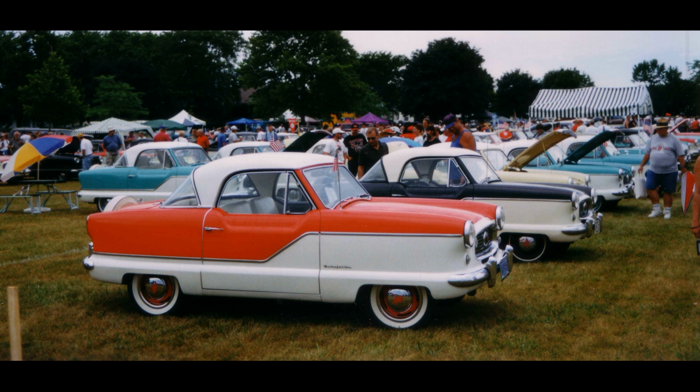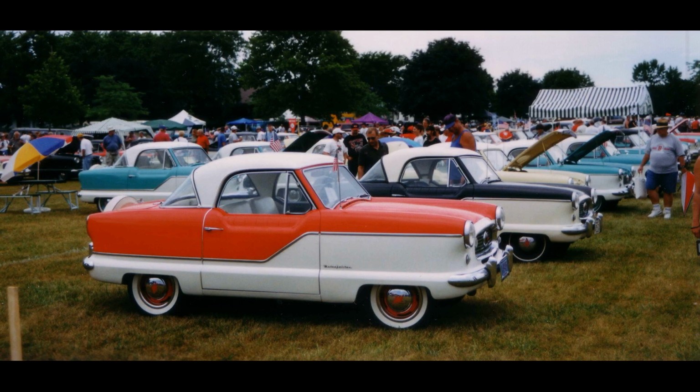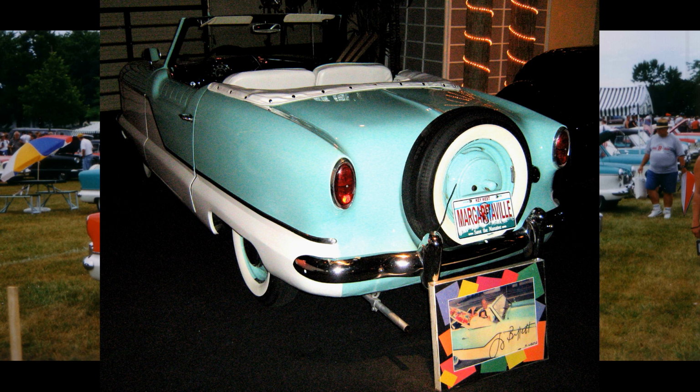The Nash models, from the Ambassador to the Metropolitan, utilized similar design features, including fully enclosed front wheels, notched, pillow-style door pressing, bar-style grille, etc. The new Metropolitan was made in 2 body designs, convertible and hardtop.